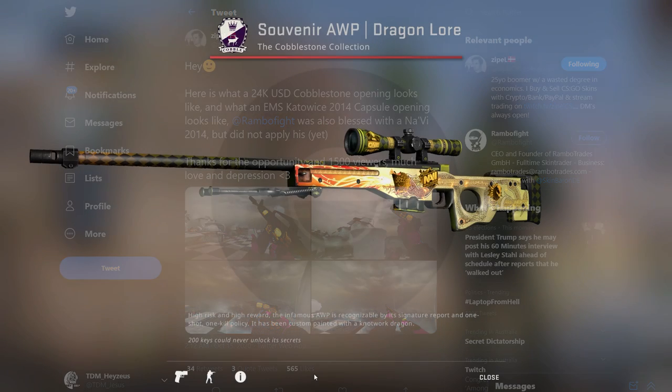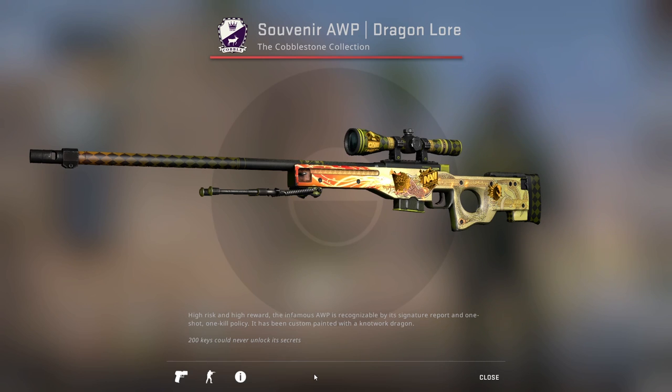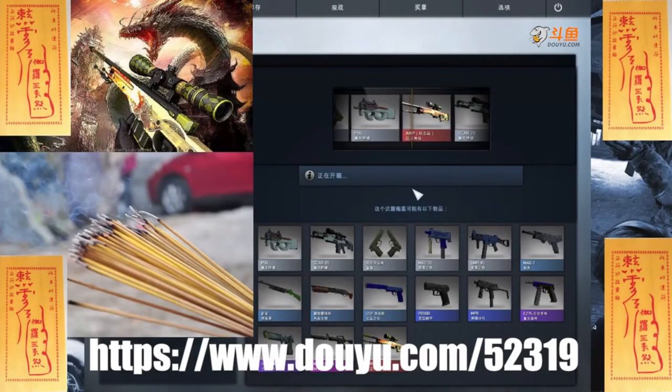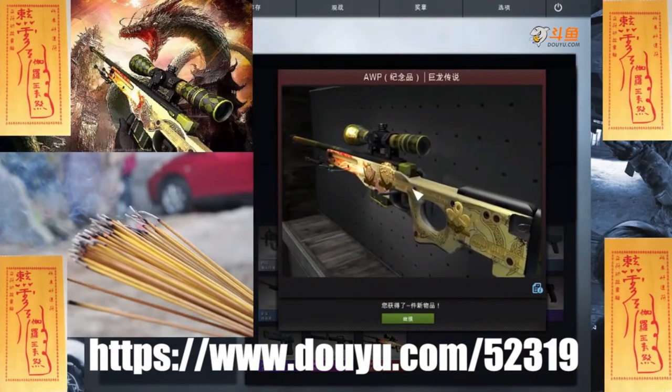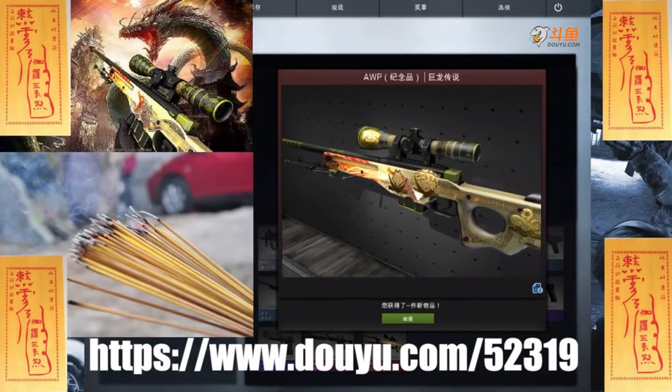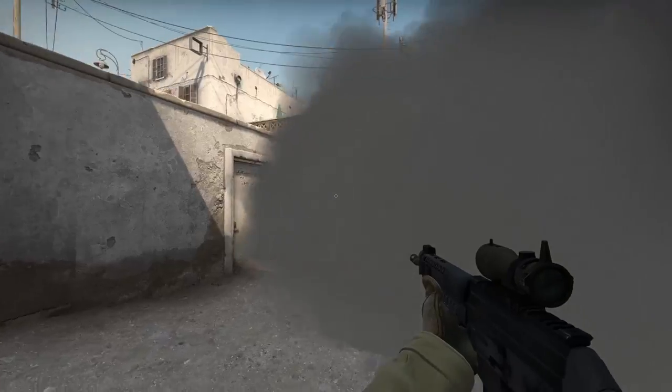And honestly, I think the game could really do with another super rare souvenir skin for people to try and unbox. It doesn't have to be the Dragon Lore, in fact I'd like something new, but at the end of the day, this is a skin with a legacy, and honestly, I just really want to make another video full of stuff like this. Please, Gaben? But pretty please?